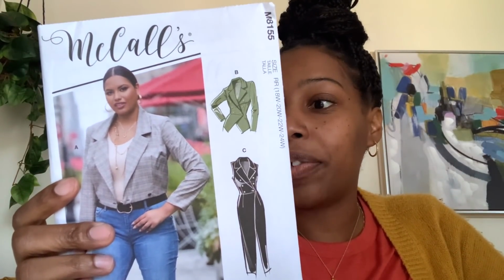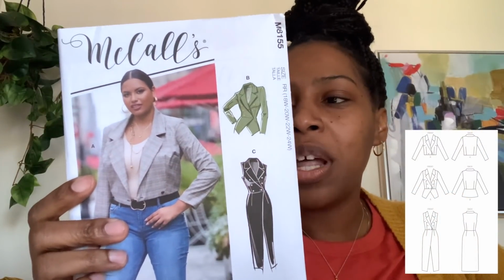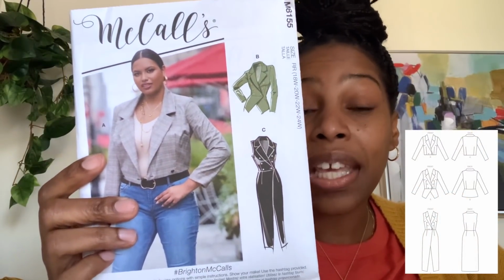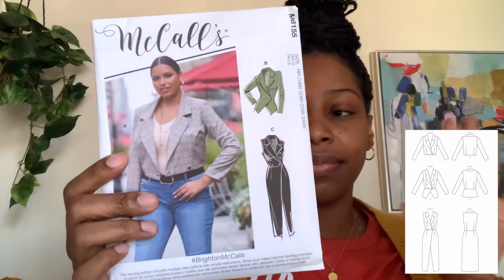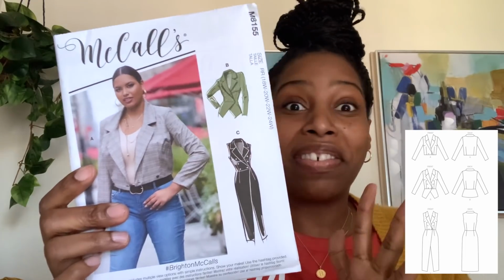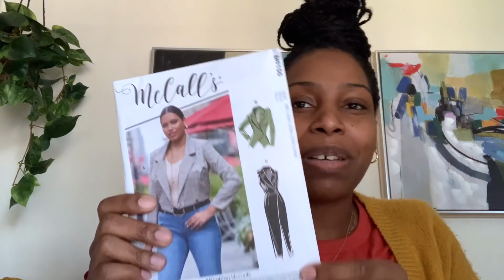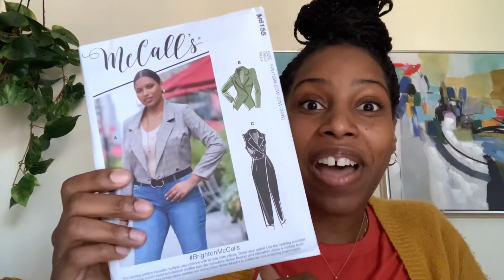I actually love View B also. I think View A is really cool, but I prefer View B and View C on this pattern. Love them. I'm really, really in love with those two views. So this is one of the favorites that I picked up today. Again, McCall's 8155. The next one is McCall's 8154.